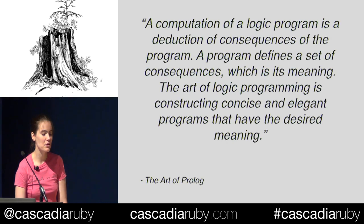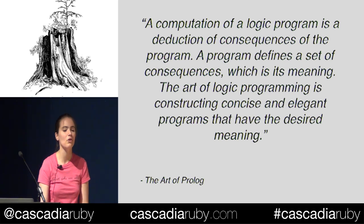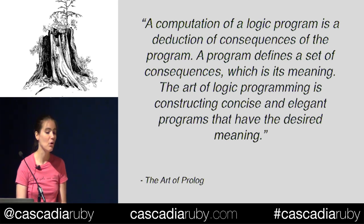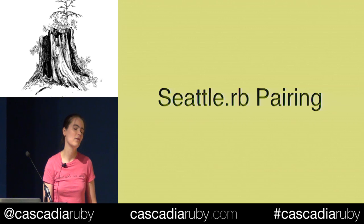And as part of the research for this talk, I read parts of this book called The Art of Prolog, and they had this fantastic quote. It says, "A computation of a logic program is a deduction of consequences of the program. A program defines a set of consequences, which is its meaning. The art of logic programming is constructing concise and elegant programs that have the desired meaning." And hopefully by the end of the talk, you'll see some of the power of Prolog and how it really relates to this quote.